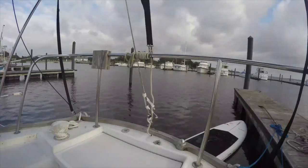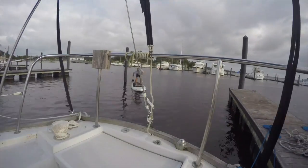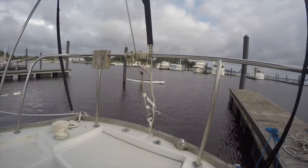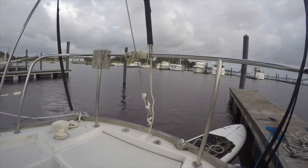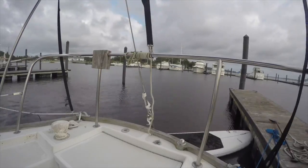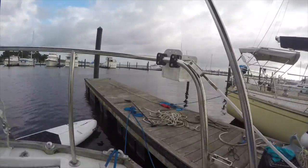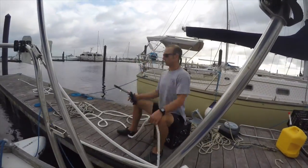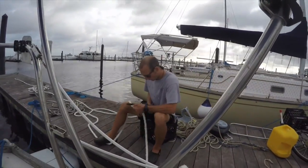And if you ever want to be the popular guy at your marina, you get 600 feet of line and a paddleboard, and you start tying up lines to the poles that no one can reach. But you can, because you've got a paddleboard. And with all that line, make sure you've got a hot knife.